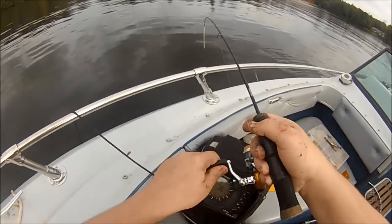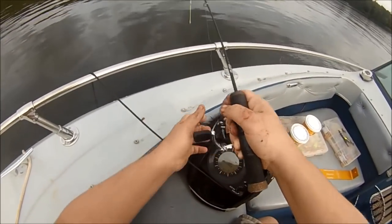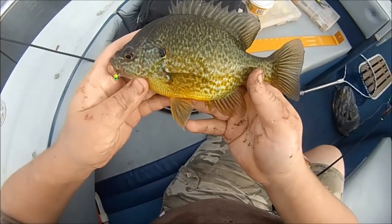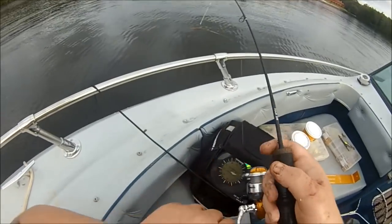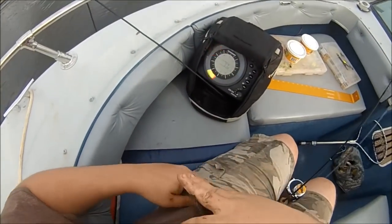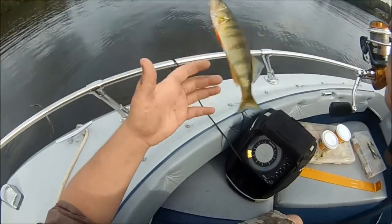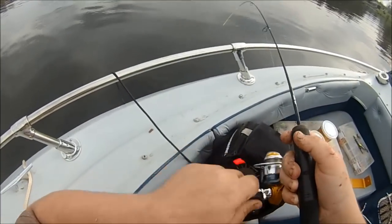There he is. Ooh. Nice sunfish. Hybrid or maybe pure pumpkinseed, hard to tell. Very nice. Number 36. There he is. He's chasing it. Another nice perch. Cool. There he is. Little guy. Yeah, he got it. He just ran with it quick.